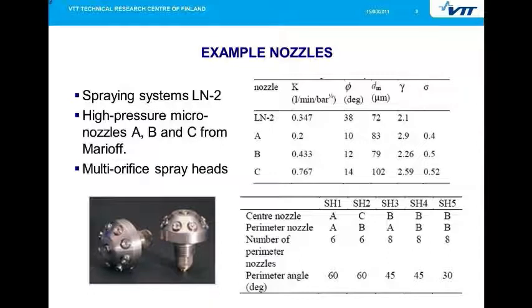Then we also looked at multi-orifice spray heads that you can see in the picture over there. These would be the ones that you would see in the ceiling of a compartment where the water mist system is installed. They are basically a piece of metal which has been attached with several of these micro nozzles. So we studied 5 different types of multi-orifice spray heads with different combinations of A, B, or C, and different angles between the central and the surrounding nozzles.